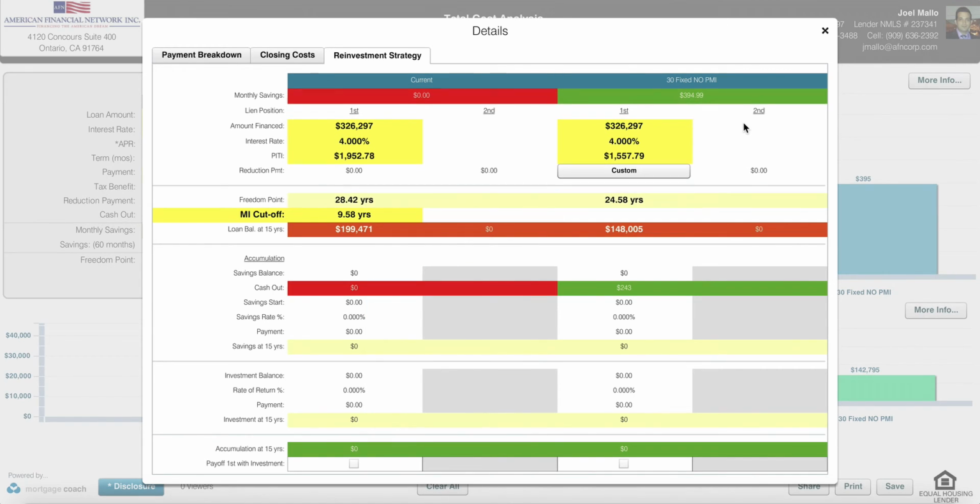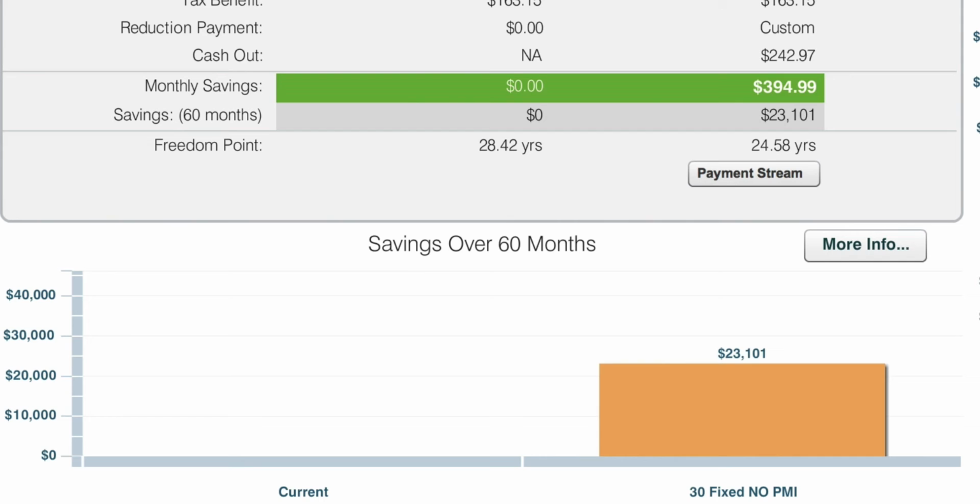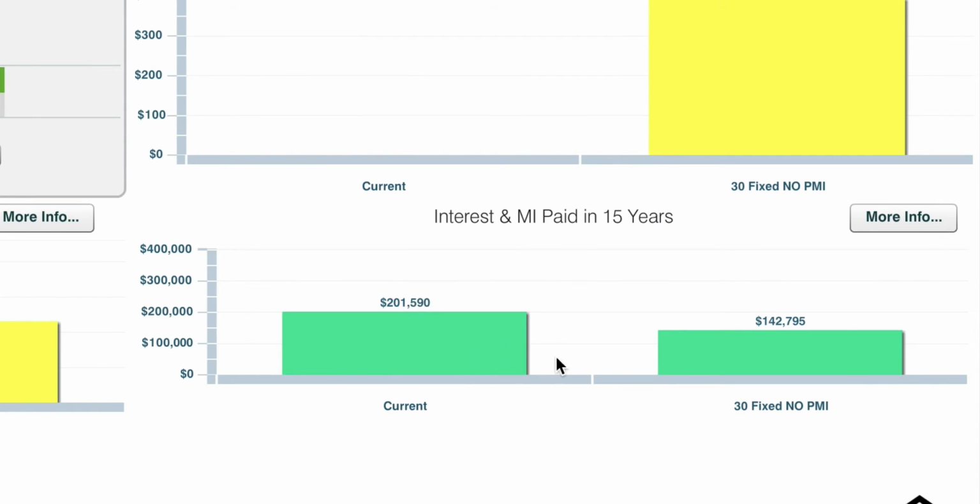Now, it's pretty much a no-brainer, which is why we have hundreds of homeowners doing this when they qualify for the option based on what they want to get done. But as you can see, there's a $395 savings per month. Just within the first 60 months, within the first 5 years, you're already saving $23,000. Again, over the 15 years, as we mentioned earlier, it's just north of $50,000. That's that comparison here. If you paid here for 15 years on the current loan, or you paid on your new loan, it's $142,000 significantly less, a ton of savings.